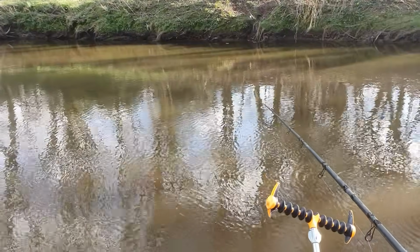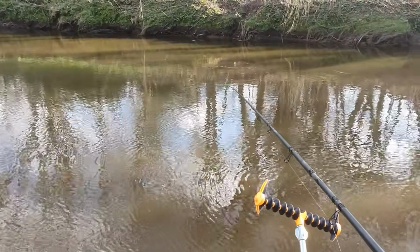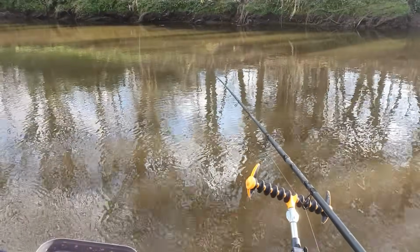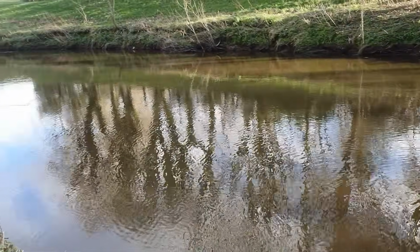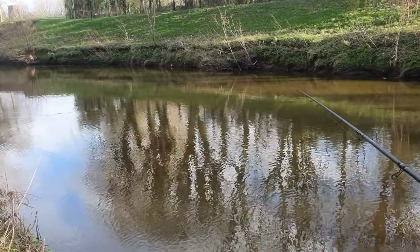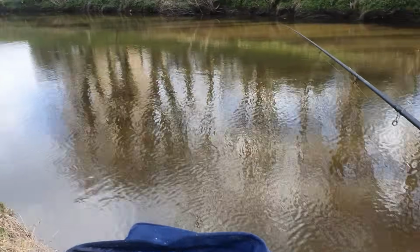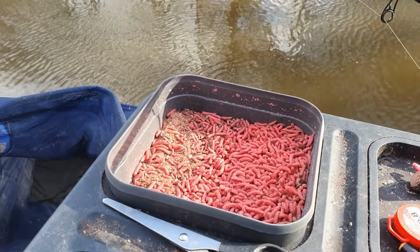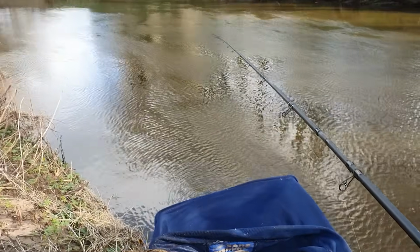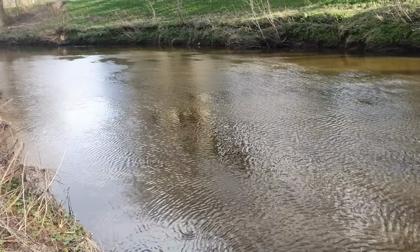So after 4 chub in the first half an hour, we've probably gone about an hour and a half now without a bite. And that is what winter fishing can be like for chub, especially if your river is like this one, where in winter it really is only the chub that are on the feed. But you have got to keep putting that bait in. That is the most important thing with it. You've got to keep that bait going down the river and give them a reason to come up.